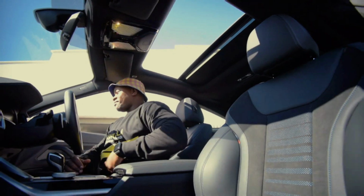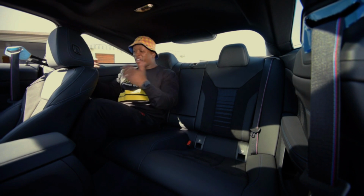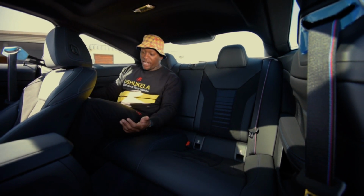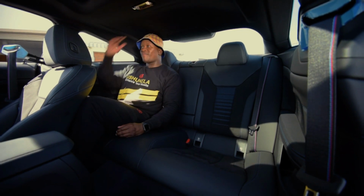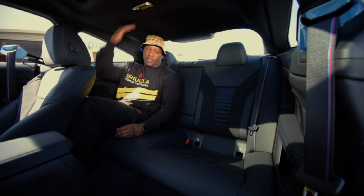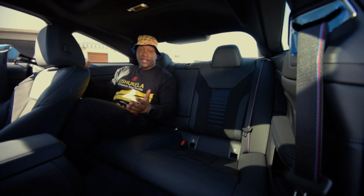Well, at the back, it's not so pretty, especially if you're a big guy like myself. It's not really all that comfortable back here. There's not really any space. This is at my driving position. It's touching the driver, and my head is touching the roof because of the slanted roof here. But the seats are quite comfortable. I quite like that though.